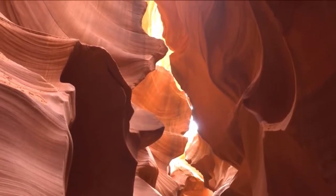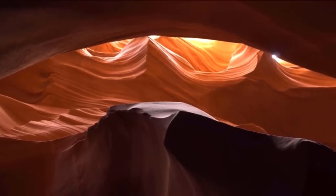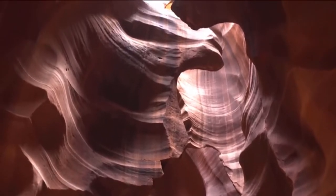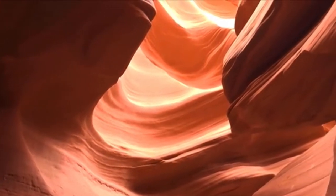Nothing can describe this work of Mother Nature, created by wind, water, and time. Experiencing this beauty will leave you breathless.